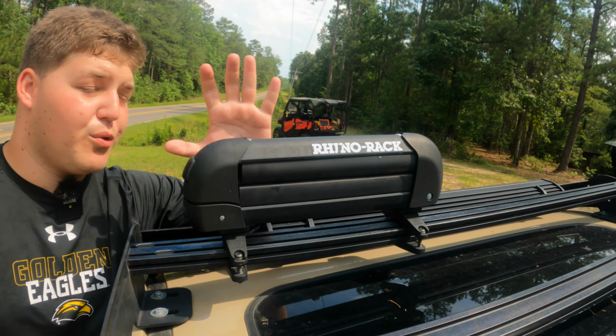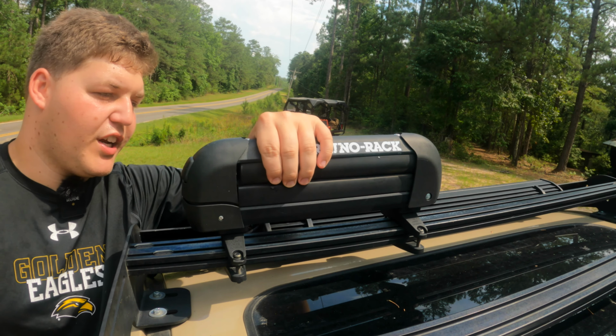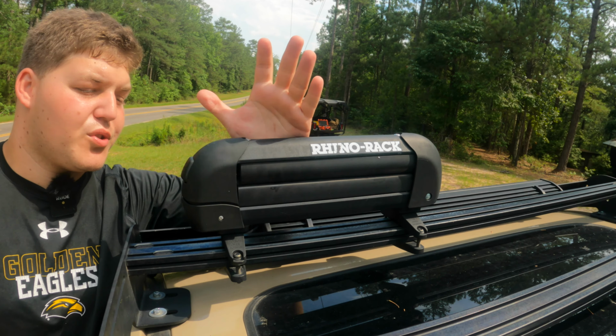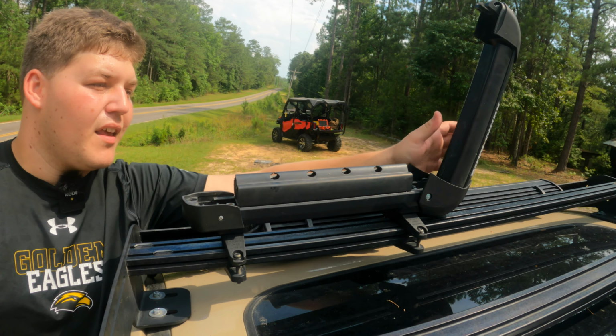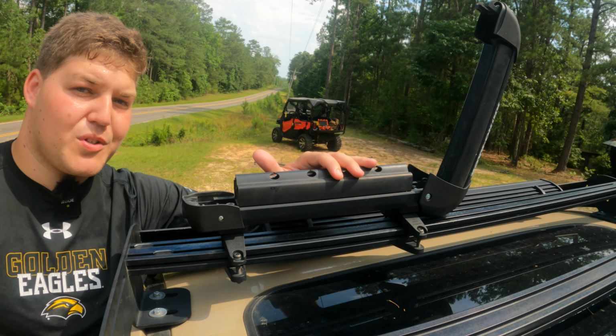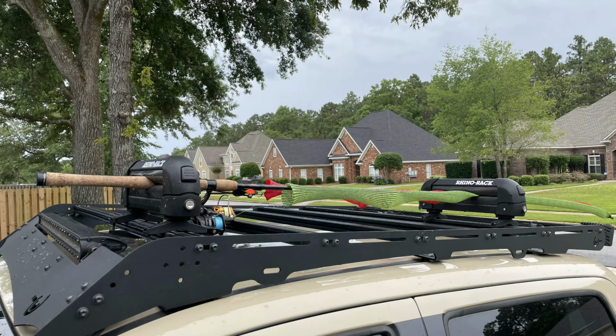I decided to go with the Rhino Racks. Now the Rhino Rack is a polymer body. It's got these rubber gaskets on both sides that close quite snugly around items. And all you gotta do is press a button and lift it up. This was originally made for skis. However, they added these little divots in, which are perfect for rods of medium heavy to ultralight diameter.